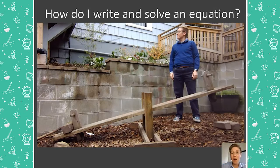Now in this first video, I'm in my backyard. I have this balance scale my kids play on all the time, and I'm going to use it to explain the idea of balance when it comes to algebraic equations. So watch this next 2 minutes, and then afterwards, I'm going to show you the algebra that we can use to represent these situations. Take a look.